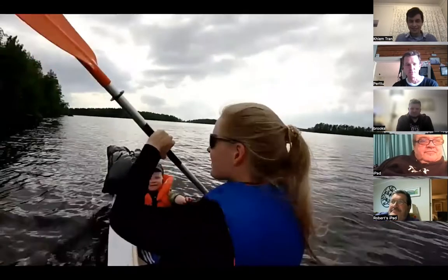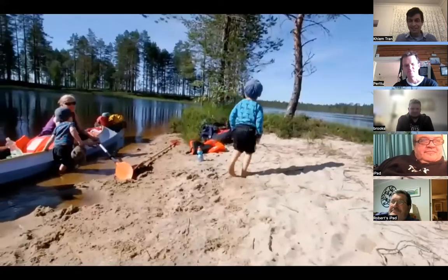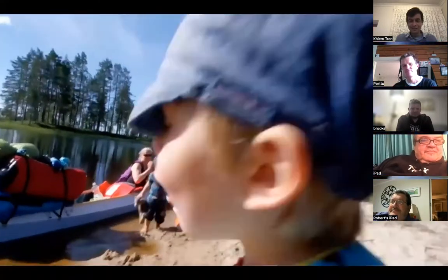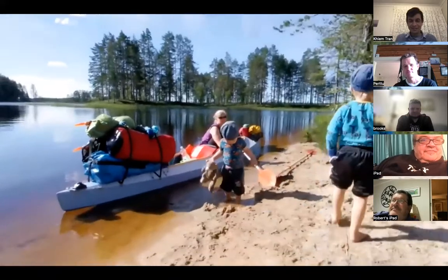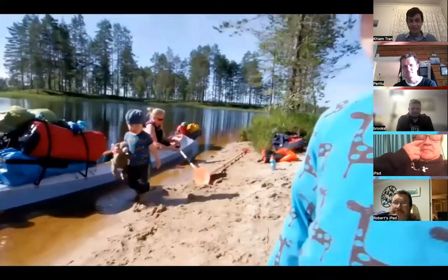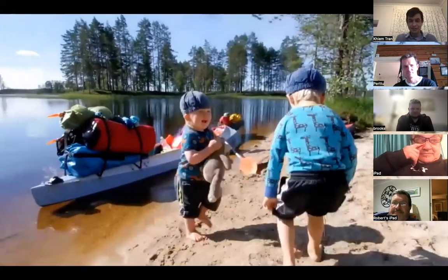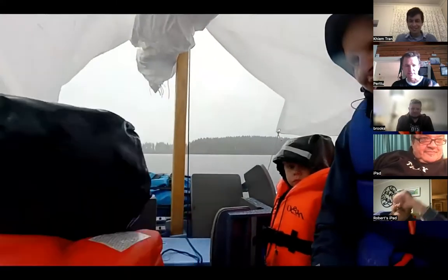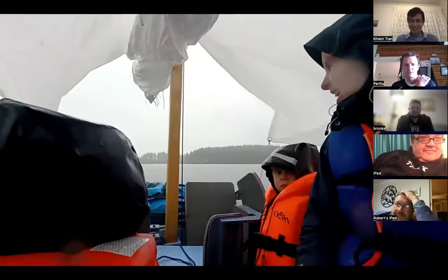This is when we had 2 kids, a smaller boat. This is the same boat with the trimaran version. Terrible weather that trip.